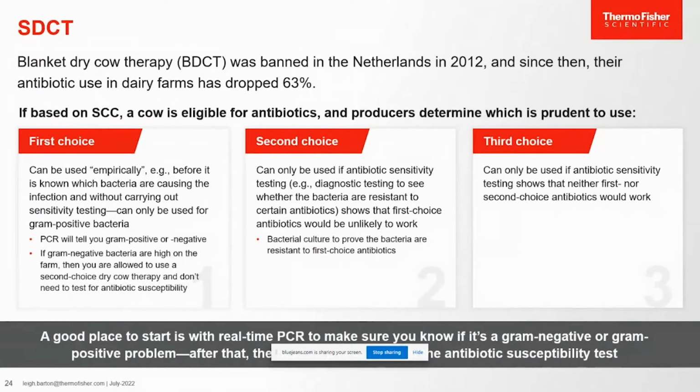PCR testing can be a fast, efficient, accurate way of determining that pathogen type, especially knowing whether it's a gram-positive or gram-negative problem, and then we can make an appropriate choice on antibiotics. Then the next stage can go on to antibiotic resistance testing to ensure that first choice antibiotic is actually going to be effective, and if not, we move on to another choice of antibiotic. So really, with selective dry cow therapy, we need quite a holistic approach. We really need to know the whole picture, and we're using different techniques to ensure that we're really going to drop that antibiotic usage where it's not necessary.